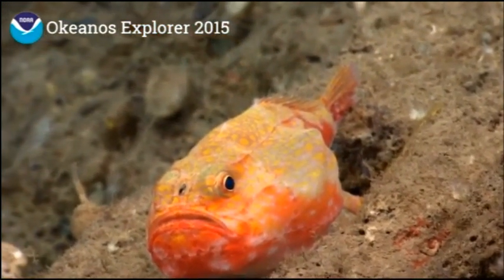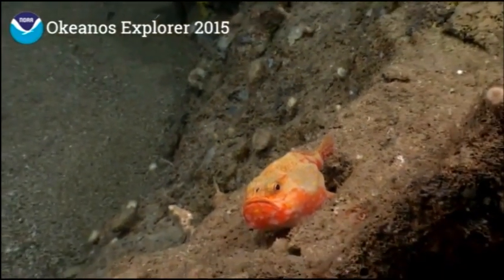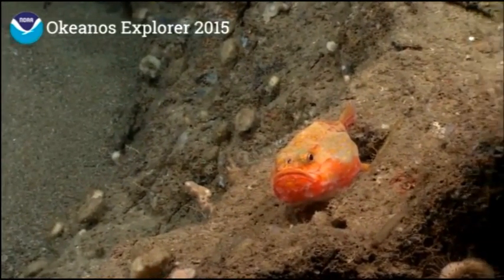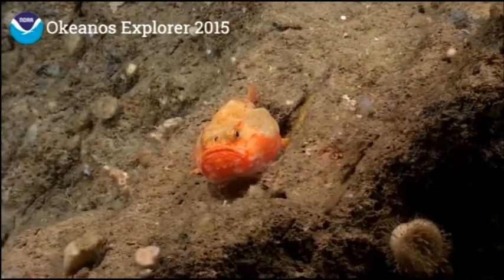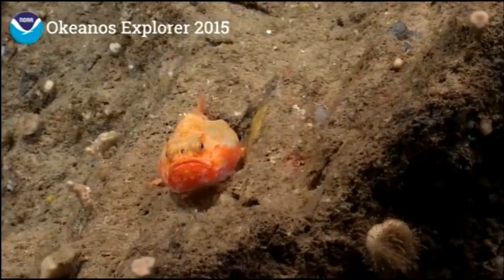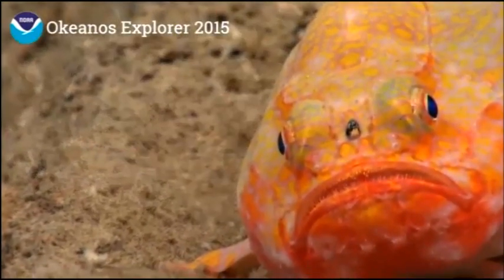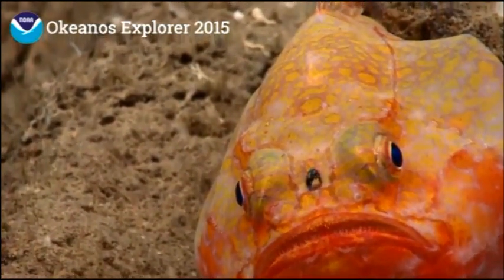So you can see the little black mark in between the eyes. That's actually the esca, or bait. It's used as bait, so it can put that out and use it to attract fish. And if you notice, the mouth is oriented upwards, which makes it easier to grab fish after they're attracted with the esca. And you can also see some of the lateral line canals on the head, again used for sensing movement.